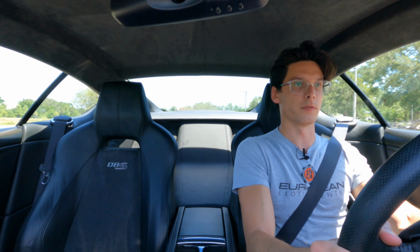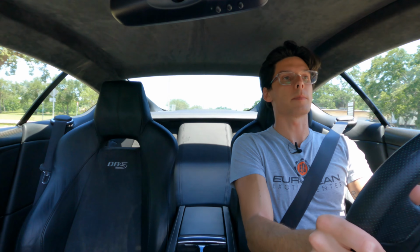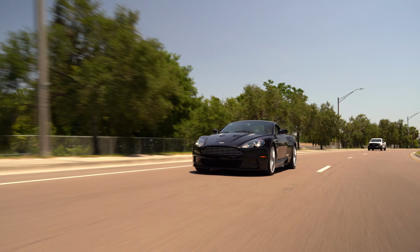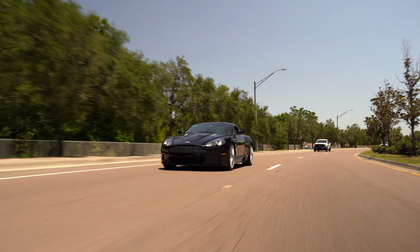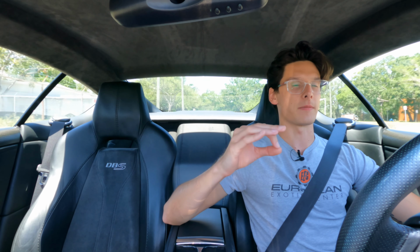Looks are subjective, but in an Aston Martin, it is objectively beautiful. If you don't think this is an absolutely bite the back of your hand, jaw-droppingly, otherworldly, stunning car, you are wrong. It just is. It is the law. It is fact. It is proven.